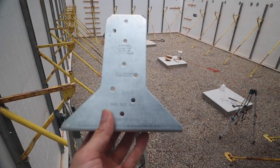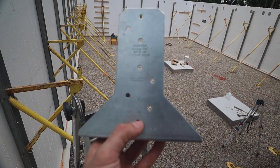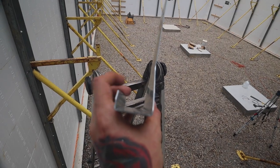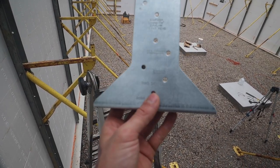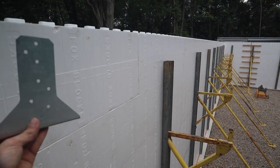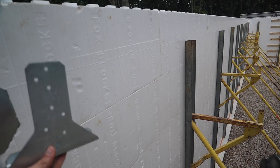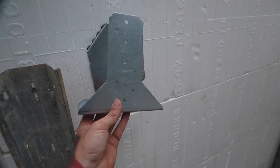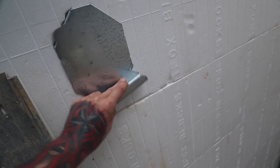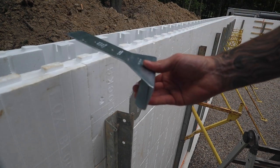You can pre-drill these holes, slide them up and put a nail or a little screw to hold them up so they don't fall out. But I can promise you, these are already tight in here. They won't fall down as you've got a couple guys picking this plate up and putting it against the wall. But you need to get it 100% level and make sure that your elevation and stuff is fine. So that's why these plates are so good and this system is so good, because there's so much room for adjustability.